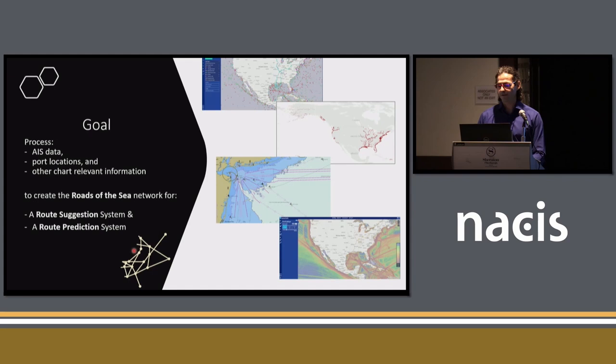In the context of our overarching project, we process historic AIS data, port locations, and other relevant chart information and other information such as weather to create the roads of the sea network towards a route suggestion and a route prediction system, as we call them.